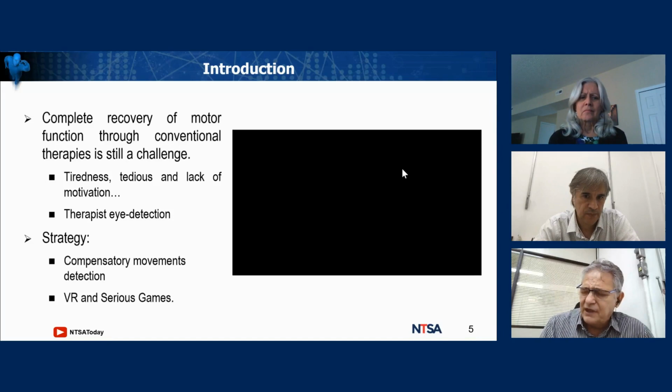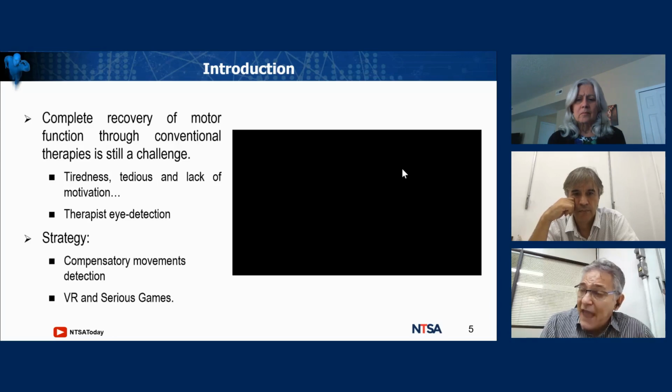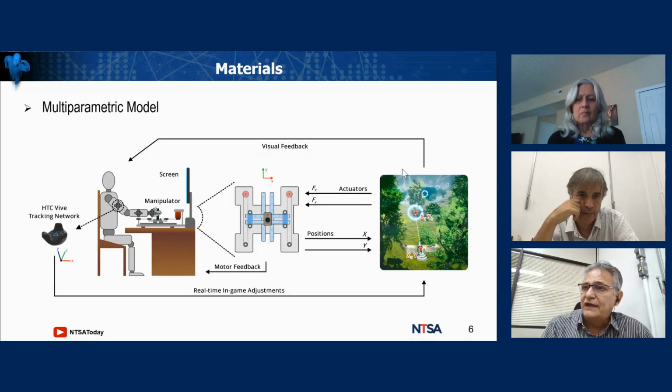And as you can see in both cases, these two ladies try to use other parts of the body to do simple tasks. And if they keep doing so, they are not going to recover the natural movement. So what we are trying to do to help the physiotherapists here is to provide a system where the user is going to use a platform to control an eagle in an environment, where the eagle can fly, can catch fish, can run from predators, and all the movements of the eagle are controlled by the patient who is recovering.